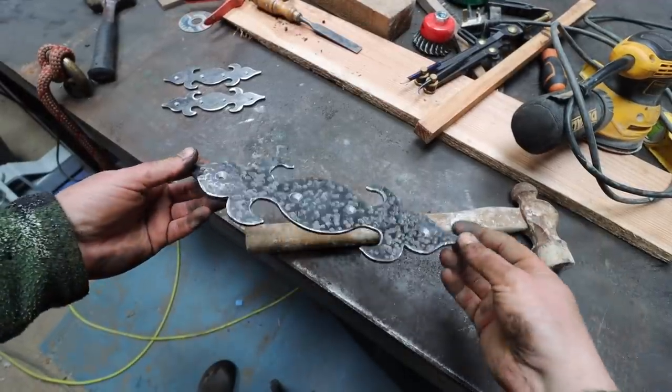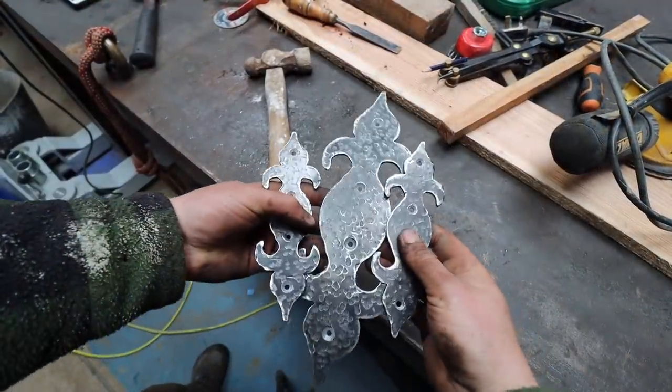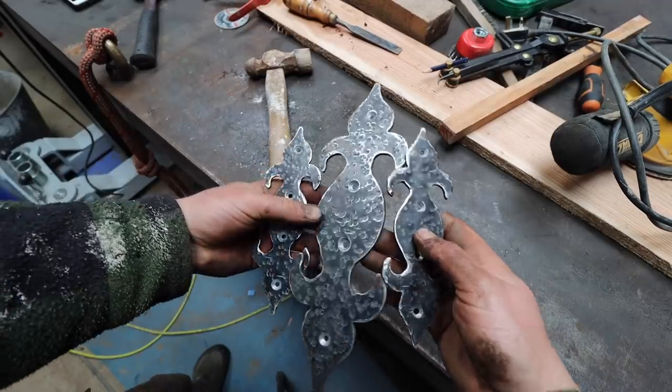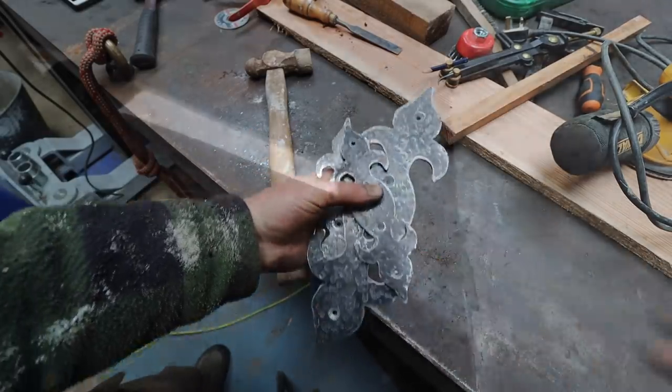That's quite cool, isn't it? Almost looks blacksmithy. There we go. Amazing what you can do with a plasma cutter. I'm well pleased with them. Came out great. Get them fitted.